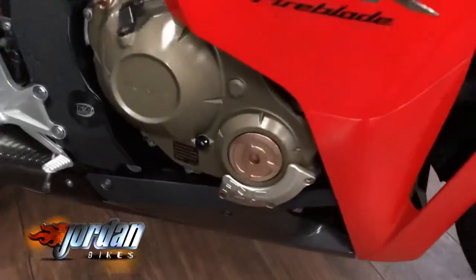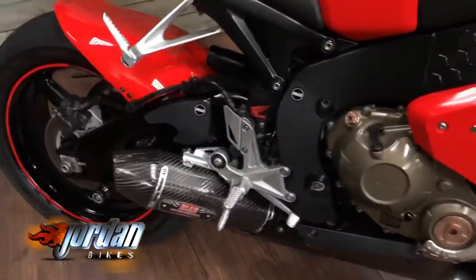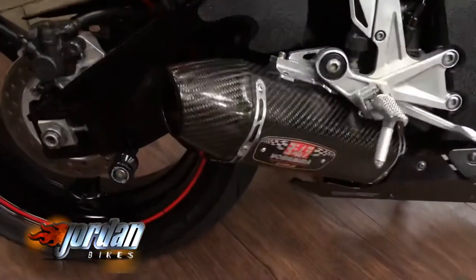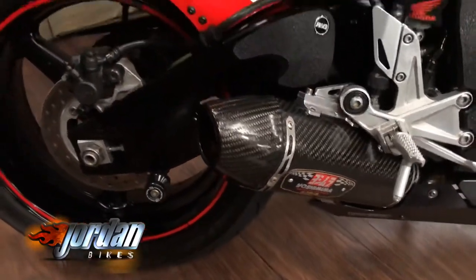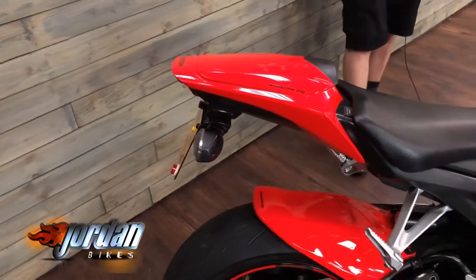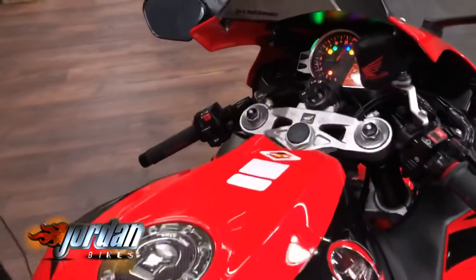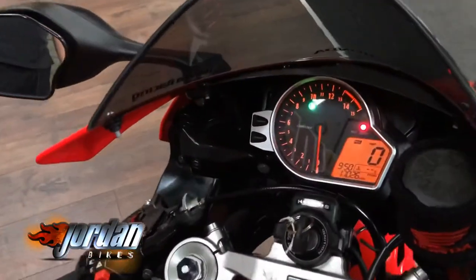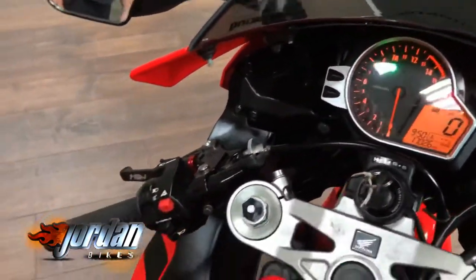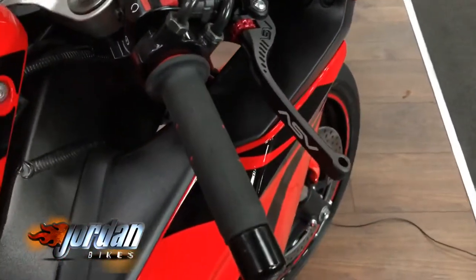Domino grips, ASB levers, covers on there, the Yoshimura exhaust. It's got a Yoshimura protection pack outside as well. Yeah, gorgeous. And finish the back end off with a seat cowl and a tail tidy. Let me just turn displays on for you so you can see them. There you go, dead easy to read. Tinted screen on there as well. Yeah, mega, mega bike.